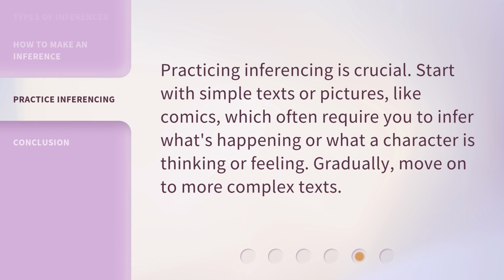Practicing inferencing is crucial. Start with simple texts or pictures, like comics, which often require you to infer what's happening or what a character is thinking or feeling. Gradually, move on to more complex texts.